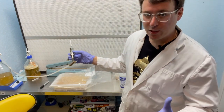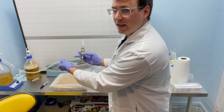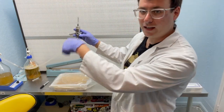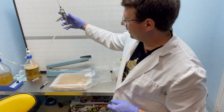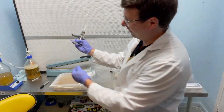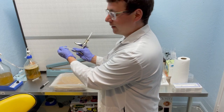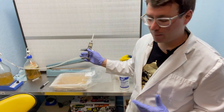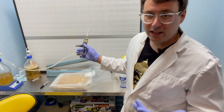Another option would be to increase the size of the tubing. So the tubing that's going into the glass, I think, is a smaller gauge than this silicone tubing. So if I just cut some more pieces, that might help with that problem. Other than that, it's a really easy process.